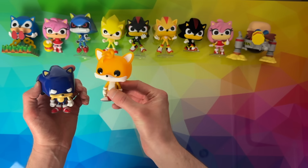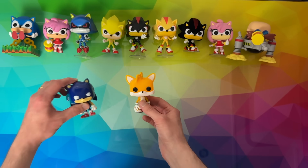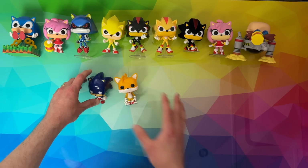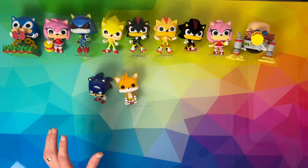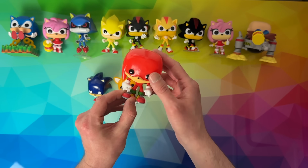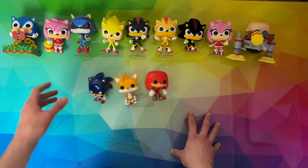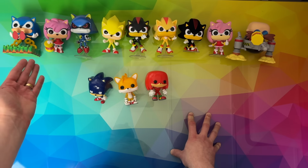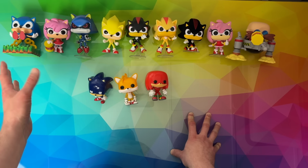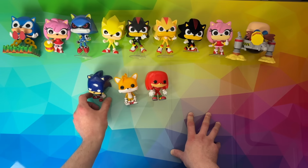These are Tails with black eyes. Not quite sure why Sonic had white eyes there, whether they thought the colour of him was already quite dark, I guess. And Knuckles. Now, the reason I was mentioning the investment side of things is, a Sonic these days, you're probably talking like £10 to £15, okay? Which, you know, is not too expensive.